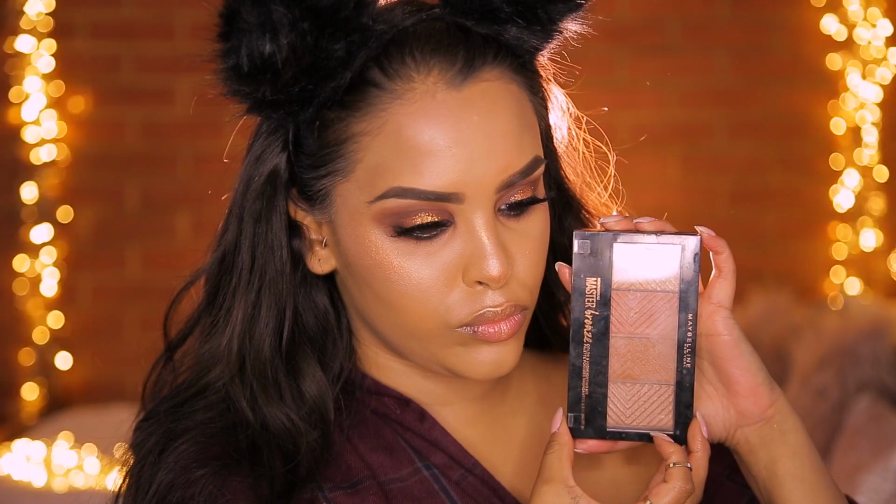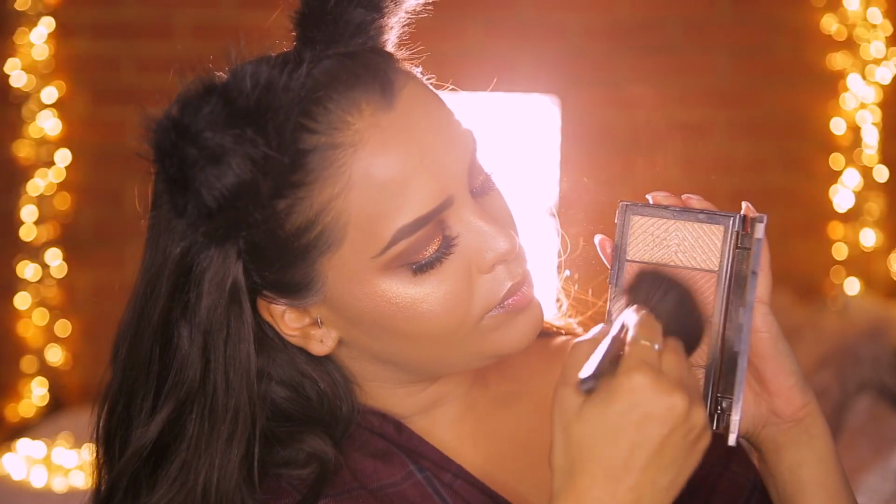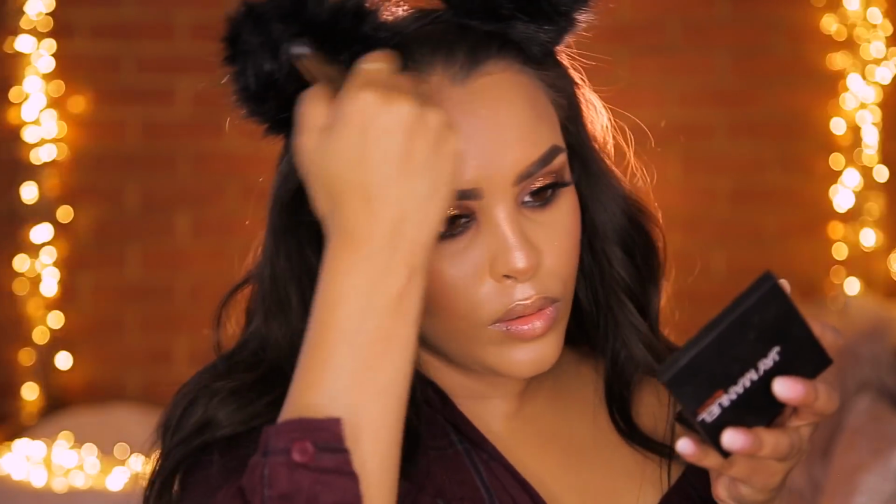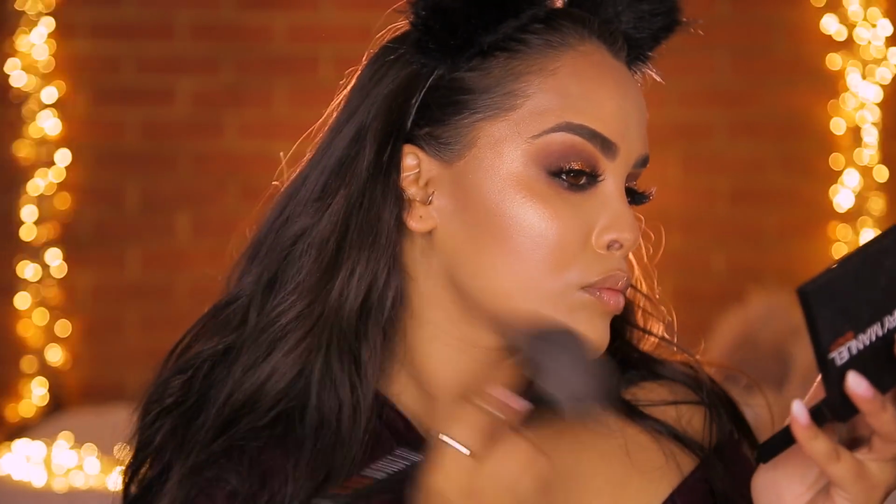Now I really want to bronze up the skin. I want the sun to kiss me. So I'm going to be using the Maybelline Master Bronze. I can't stress enough how much I love this product. I'm going to be taking all three shades and mixing them together on a J. Manuel blush brush, and then just popping this bronzer up on my cheeks, up to my temples, anywhere that you just want to bronze and darken up.